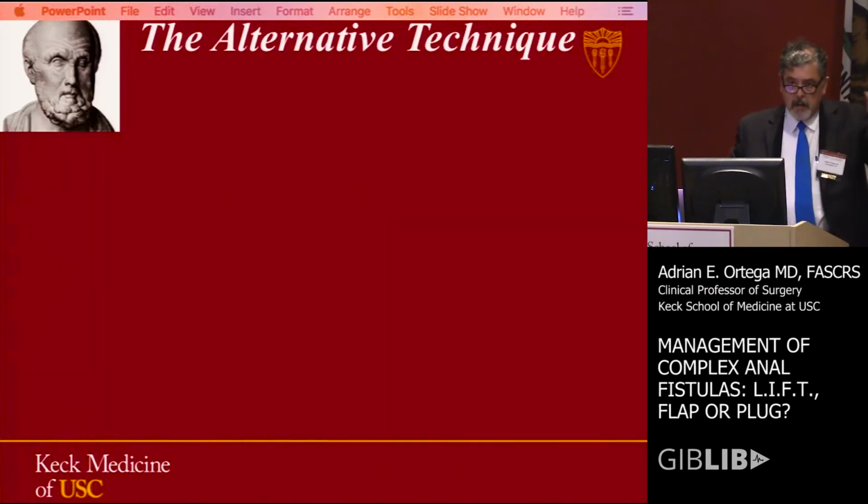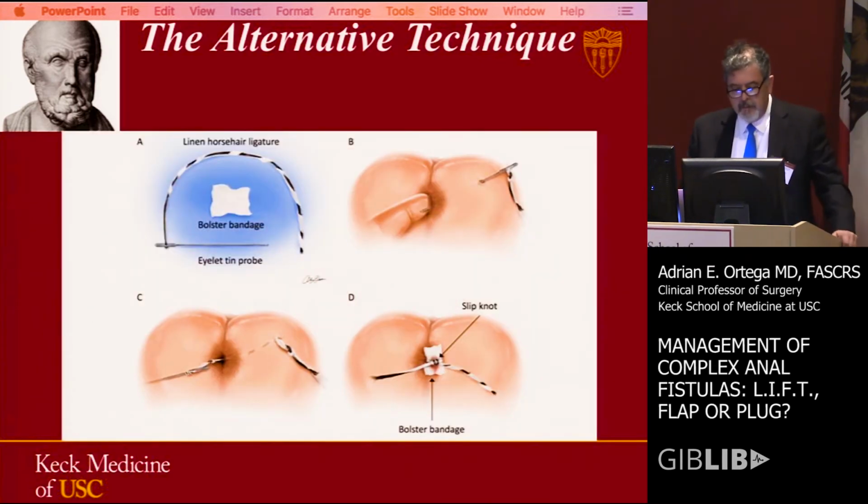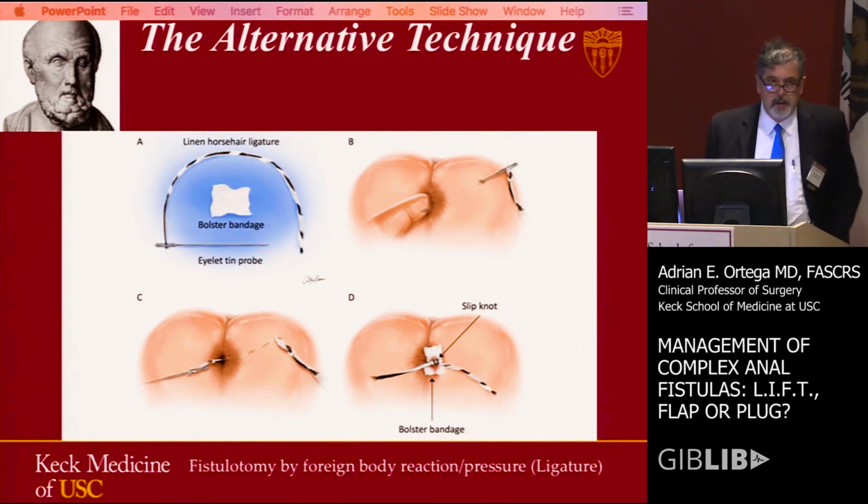Hippocrates goes on to describe his alternative technique, which consisted of linen wrapped in horsehair, a tin probe, and a bolster bandage. He passed the probe through the tract, passed the linen and horsehair, interestingly enough, tied it over a knot, a treble knot, which is a slip knot, a fisherman's knot, over a bolster, and tightened it every day. So it was essentially fistulotomy by foreign body reaction and pressure, but he referred to it as a ligature, not as a seton.